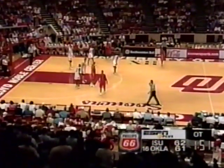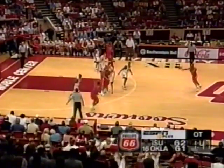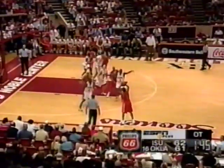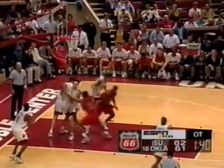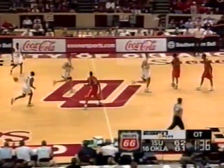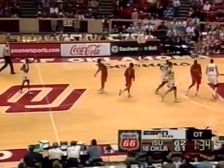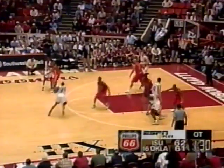1:51 left in the overtime. Iowa State with a 1-point lead and the basketball. Oklahoma trying to defend it. Down inside. Tinsley. Soft one wouldn't fall. Najera picked off the rebound. His 12th of the day. Now the Sooners down 1 with 1:34 to play. Tinsley loves that shot. And boy, he had that thing on the rim softly.